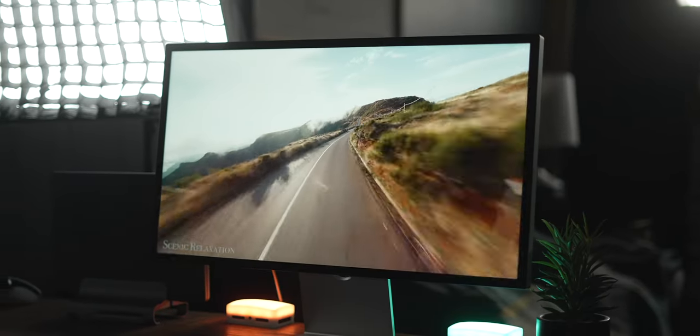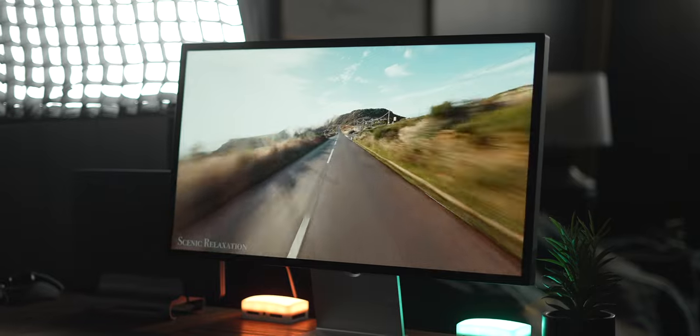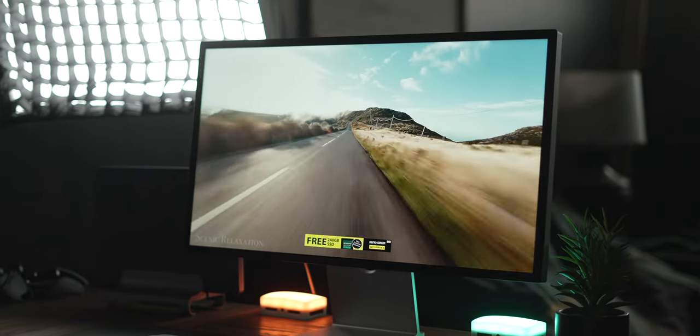Are there better displays for the money? Display quality wise, absolutely. This is nothing special. I mean, it's a 5K display, yes. It's a 60 hertz display. It's got great brightness. It's got great color accuracy and all that stuff, which is one of the reasons why I got it. I'll talk about that in a minute.